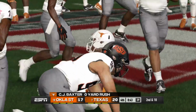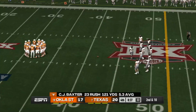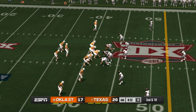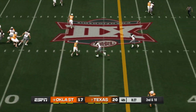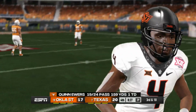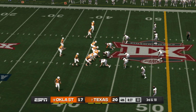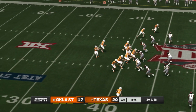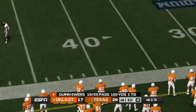Handoff, and he's met in the backfield. From their own 42-yard line, second down. Like what the quarterback was trying to do here by making a nice, easy throw, but sometimes the easiest throws are the toughest ones to make. And that one's incomplete.